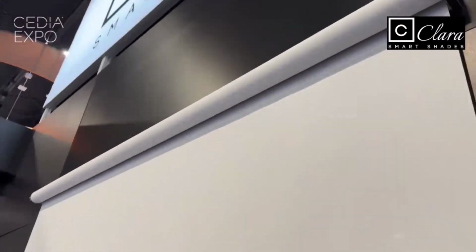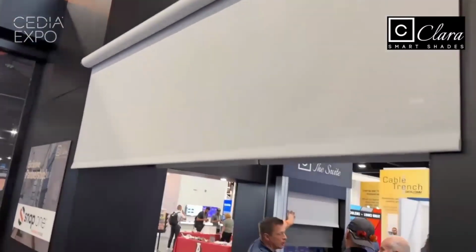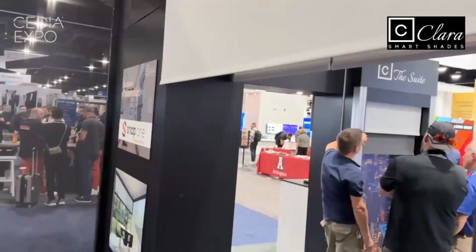We also offer enclosed shades in 3 and 4 inch hardware with adjustability, making your installation job that much easier, as well as our 5.5 inch hardware that allows you to do dual roll shades in a single enclosure.